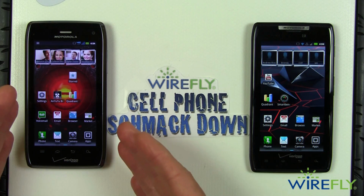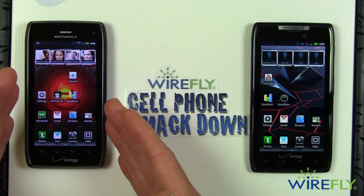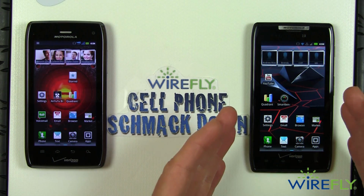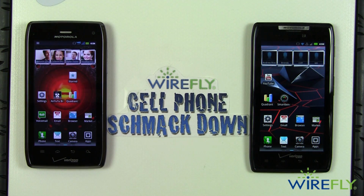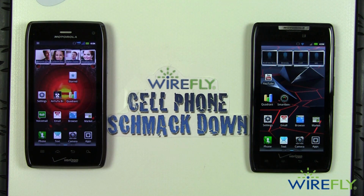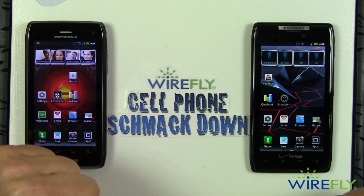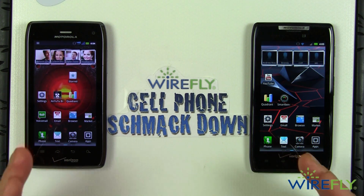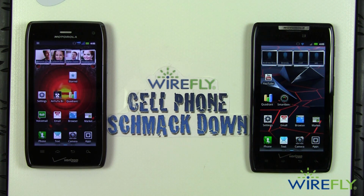I think maybe the camera is a little bit better for taking people on this one, but a little bit better with taking non-people shots over here on the Droid RAZR, or maybe taking shots at more of a distance in this case. So I think I'm going to go with the overall Wirefly cell phone Schmackdown win with the Droid RAZR. So the RAZR takes this Wirefly cell phone Schmackdown, but both of these are very similar performing phones, and you can't really go wrong.